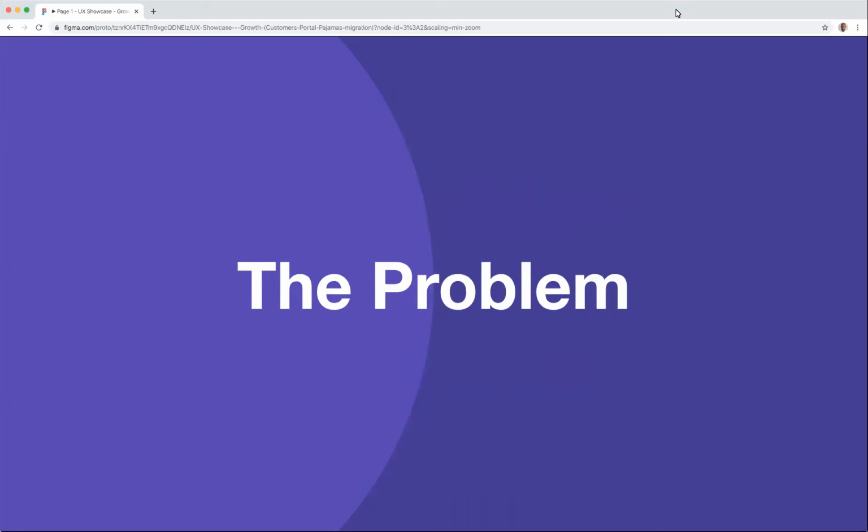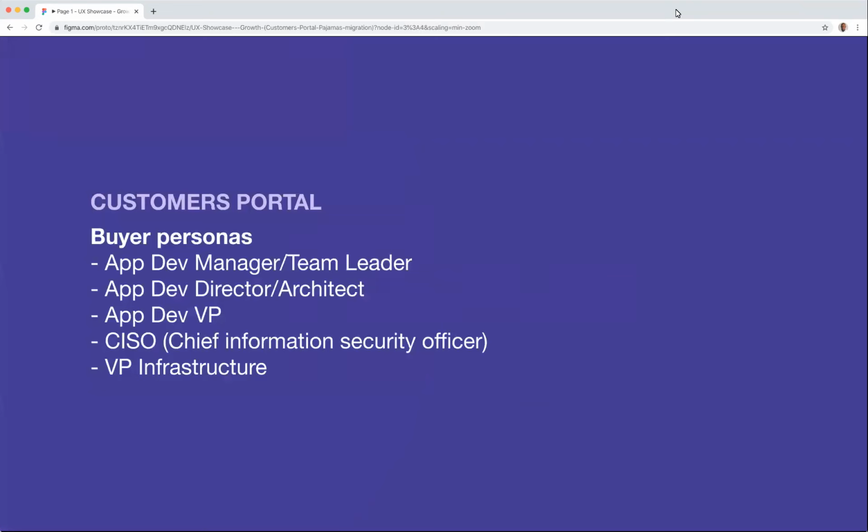So first, the problem. Before I talk about the problem specifically, it's good to look at the types of people that are actually using the customers portal. I've just listed out some personas there for you. The dev manager or team lead, dev director and architect, a dev VP, and chief information security officer, along with a VP of infrastructure, which is still being determined.